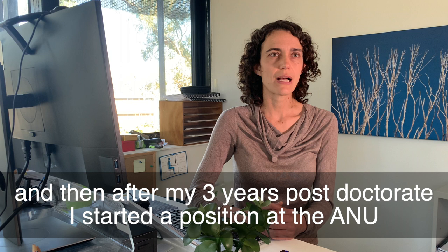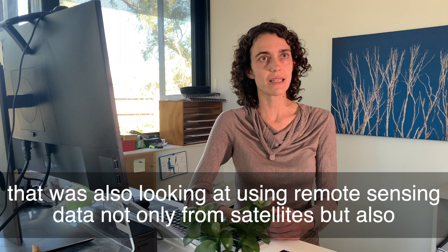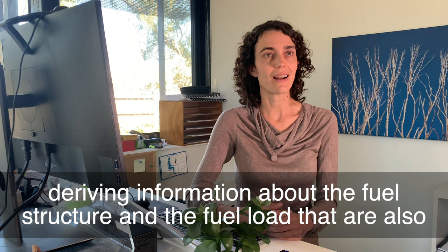And then after that, 3 years postdoc, I started a position at the ANU in a project for the Bushfire and Natural Hazard CRC that also was looking at using remote sensing data not only from satellites, but also from other on-ground sensors to map fuel properties. And in this specific project, we not only look at fuel moisture content, but also deriving information about the fuel structure and the fuel load that are also critical variables for bushfire risk and fire behavior.